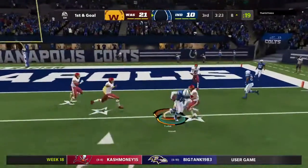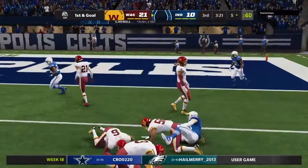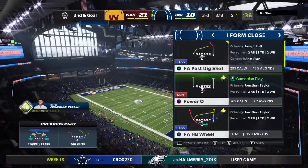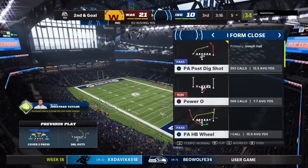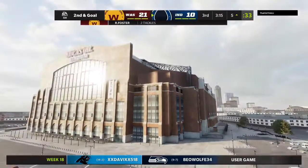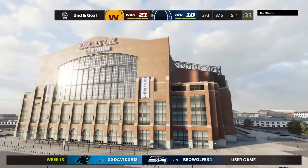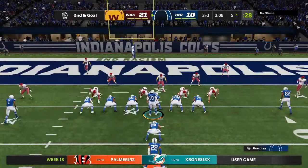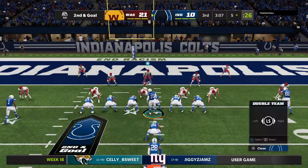Yeah, we saw that indeed, picking up the first. And they'll get this from the 8 to the 5. Pickup of 3. Well, he did a nice job keeping his eyes downfield, waiting for someone to get open. But once the pressure forced his eyes down to see the rush, it was time to make a break for it. And the ball smack dab on the 5-yard line. Here's 2nd and goal.